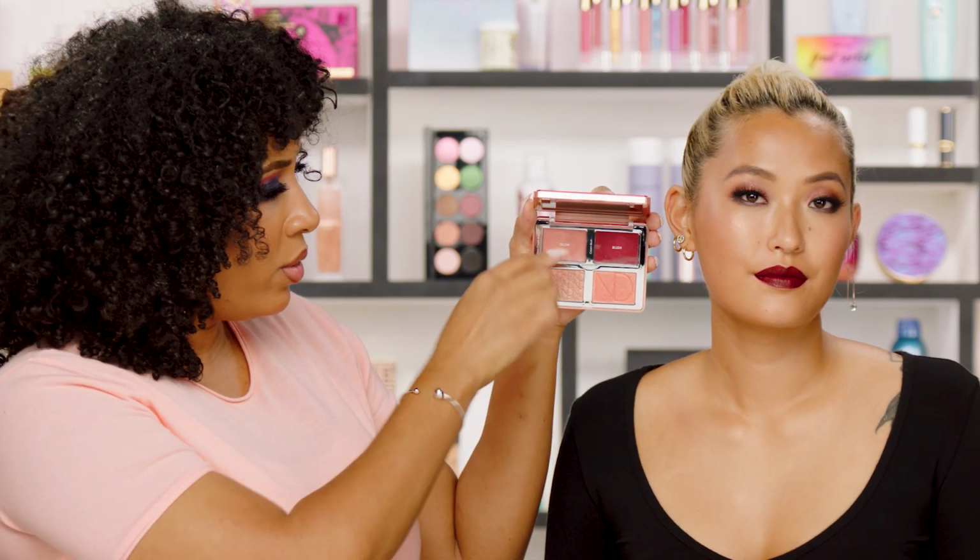So if you look at this palette, you'll notice there's a little tray over these top two. So those are cream. The tray is on them so they don't dry out. So you have the cream and then you have the powder down here. So when you layer the cream and then the powder on top, it gives this dramatic, beautiful sort of glow, and it's like megawatt shine.